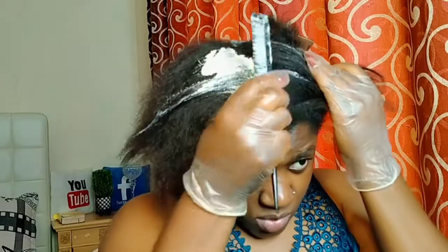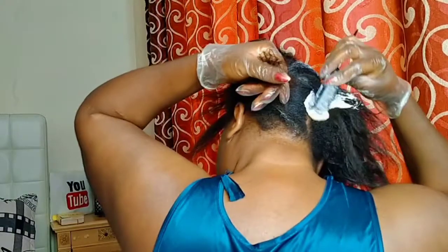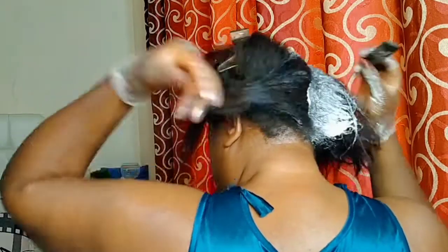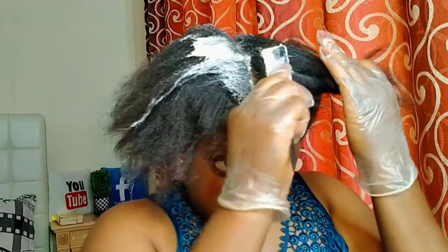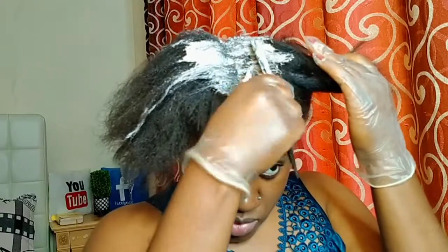So this is a part where you want to pay very detailed attention to what I'm doing. I'm just applying this relaxer only on my scalp. I make sure I'm applying it only on my scalp, as you all see what I'm doing right now. Try as much as possible to not apply it on your hair length, okay? Just apply it only on the area where you're having growth. And presently, my hair growth is really around my scalp area only, okay?